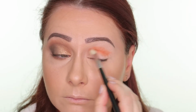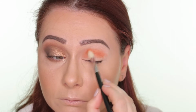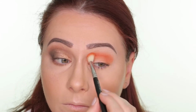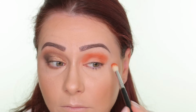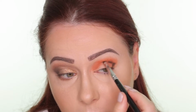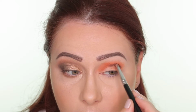Then on the Sunset side, as I said before, there's not really a crease shade, so I was really thinking of which shade to use, but I ended up using the shade Horizon, which is the orangey shade in the center of the palette. So after I added Horizon, I once again used the dark brown color in this palette instead of Log. It's called Igneous.